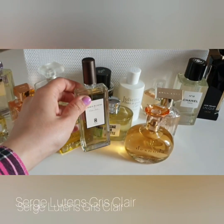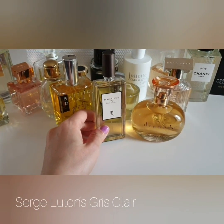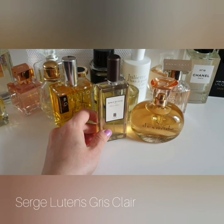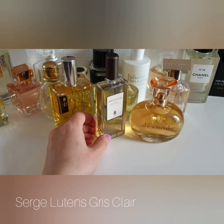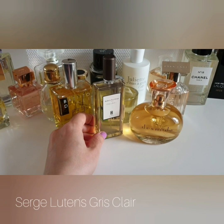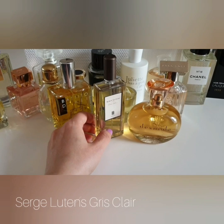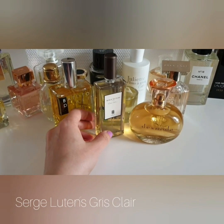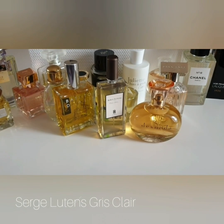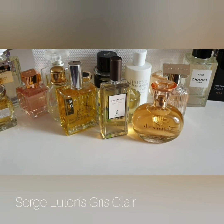Okay, so this is Serge Lutens Gris Clair. This is such a beautiful fragrance. It's all about lavender in the opening. I'm not a fan of lavender, and I do love it so much. I just have to wait about 5 minutes for the opening to disappear, because it is lavender. But in the dry down, it's so gorgeous. It becomes a very warm, floral, fresh, spicy, woody type of scent, and it's so comforting and warm, but at the same time it's got that lavender, which has this kind of calming effect.